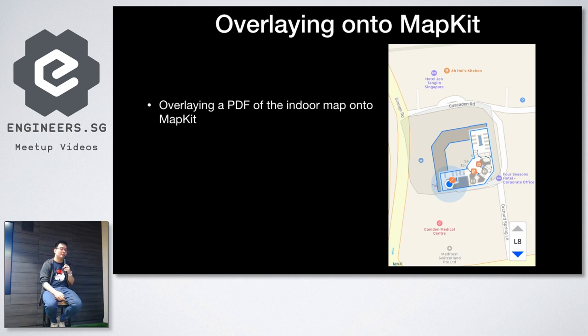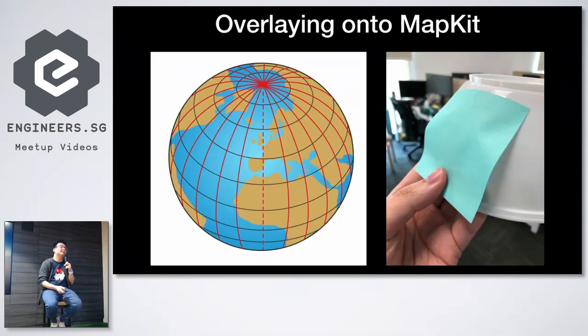So what we want to do is overlay the floor plan into MapKit such that we can see where we exactly are. To do that, it's not that simple because of the different coordinate systems. Latitude and longitude are based on a spherical model that's basically Earth, and our floor plans are generally flat 2D surfaces, so we have to map them together. And it doesn't automatically map.